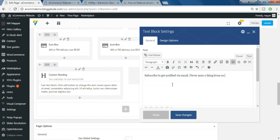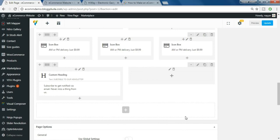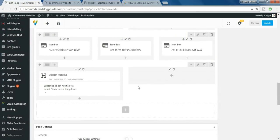And instead of this, paste in our own text, and in the design option margin bottom should be 0. Fine. Now click on save changes. Now we have to add this over here.